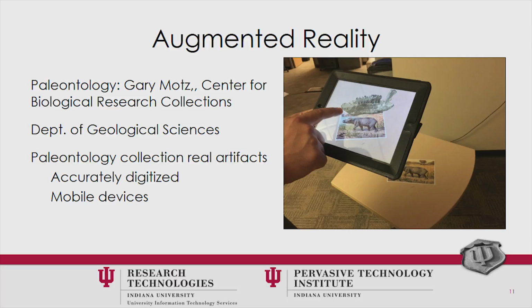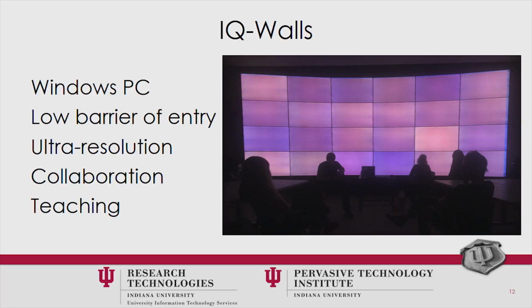We have a lot of IQ walls on campus, and they're all run by Windows PCs, so any student with an account to the university with any login can get into one of these IQ walls. They're freely available across campus. They're ultra-high resolution. They're great for collaboration and for teaching. And I had my students do an art show using the IQ wall, and they do video and photography and all VR, all kinds of stuff.